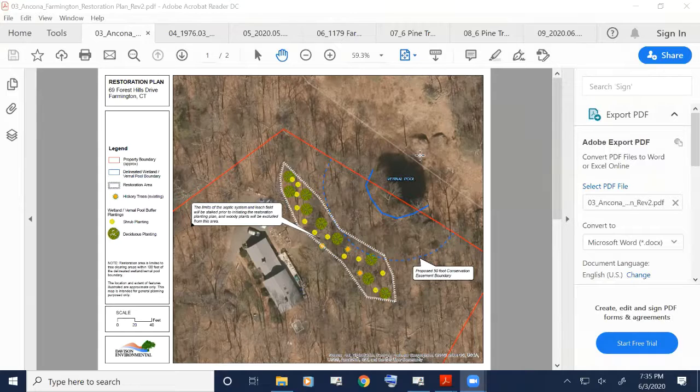Michael, I was just making a representation that you had no idea that you were within the limits of this vernal pool and the buffer and so forth when you were doing the cutting, and when you were made aware that you couldn't do this without going through the town, you stopped immediately. Is that correct? That's correct.